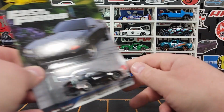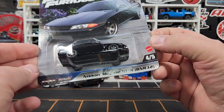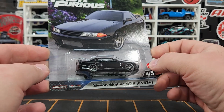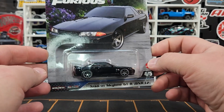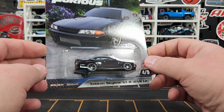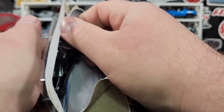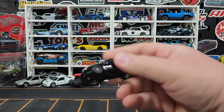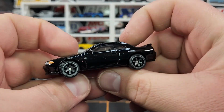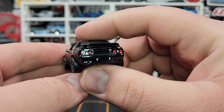Now, this one I think is going to be very popular with people because this came out in the original premium release of Fast and Furious way back in the day. The black R32. This is number 4 of 5. This one I do have somewhere. But again, I'm not really sure what I did with all my JDM premiums, because I took them out of the display cases, so I really don't know what the heck I did with them.